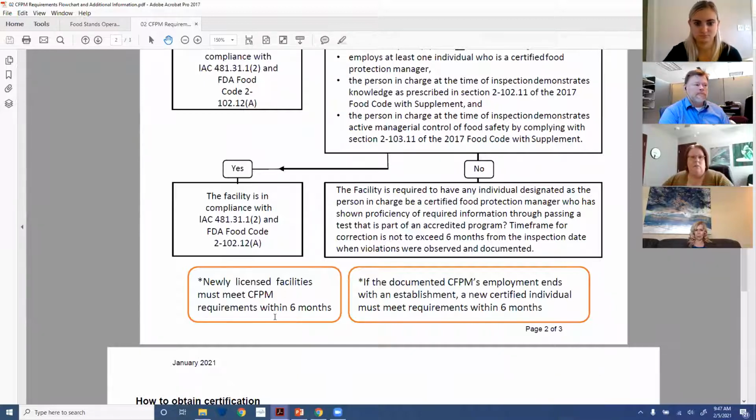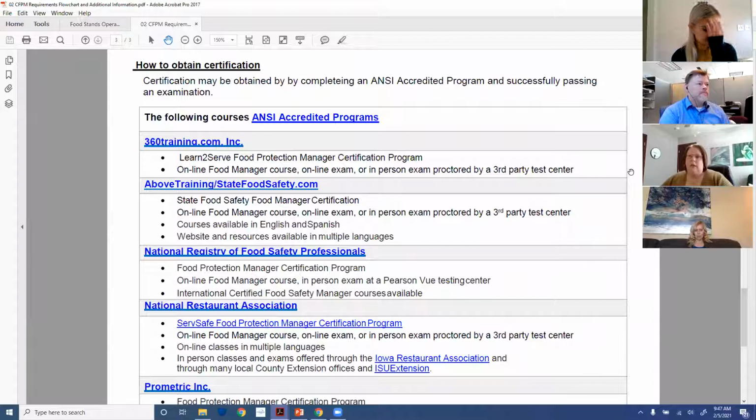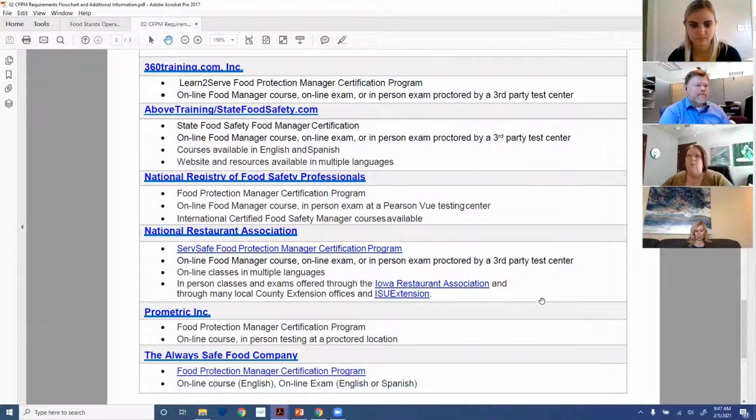Newly licensed facilities must meet the CFPM requirements of the one CFPM within 6 months. And if you're a current facility and you have a CFPM and they leave employment with your facility, you have 6 months to meet that requirement again and have one person be a certified food protection manager. So there are several ways to obtain your certification. There are 6 courses out there now that are ANSI accredited programs where you can obtain your CFPM certification. Those are all listed out on our website and on this guidance document as well.